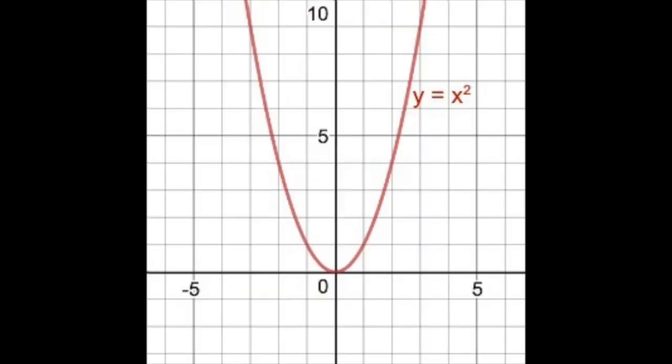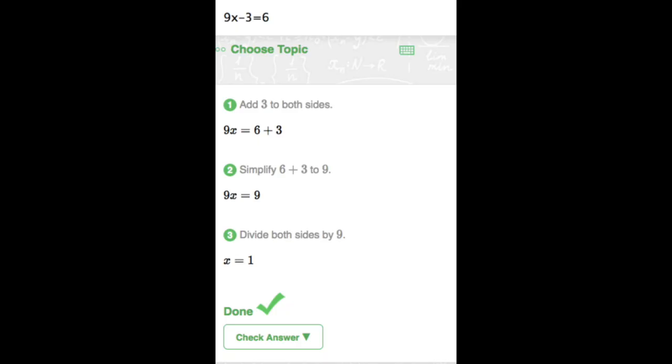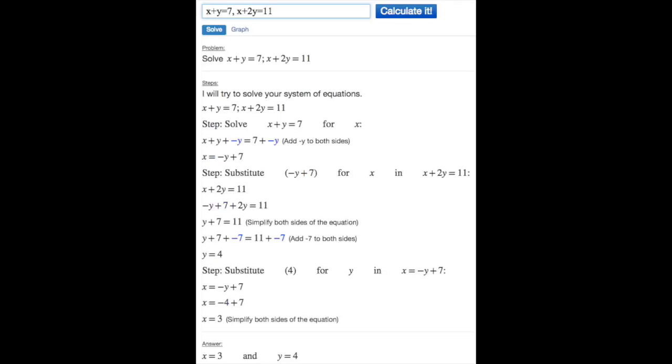Graphing tools help with graphing the path created by an equation. For example, y equals x squared would be graphed as a parabola. Students who take algebra or calculus can use these tools to solve graphing problems. Equation solving tools are digital tools that help learners work with equations. Unlike calculators, equation solving tools don't solve the problem, but they help learners figure out how to solve a problem.